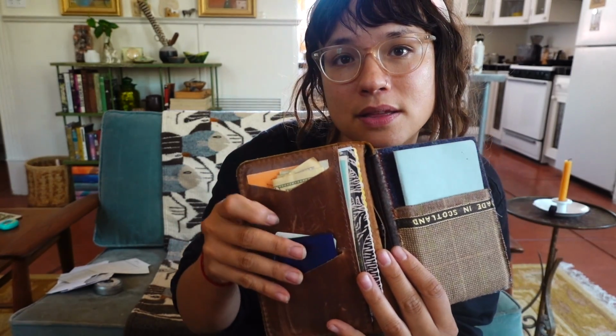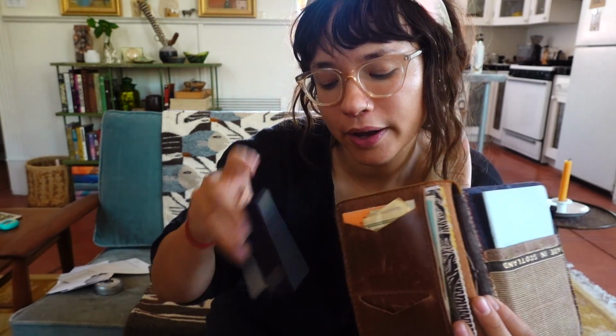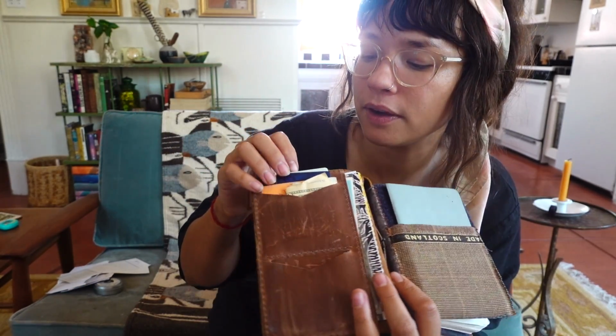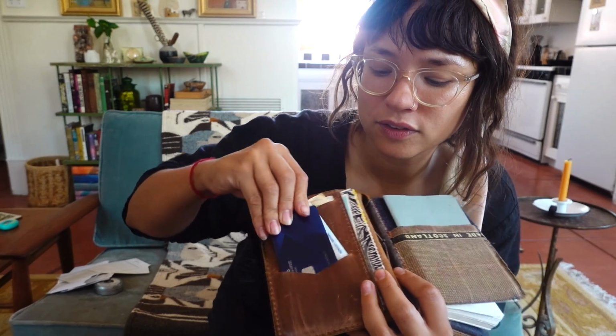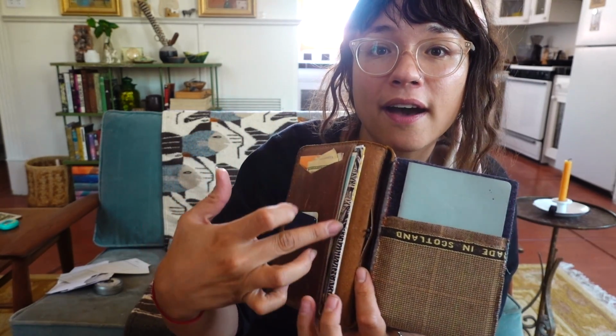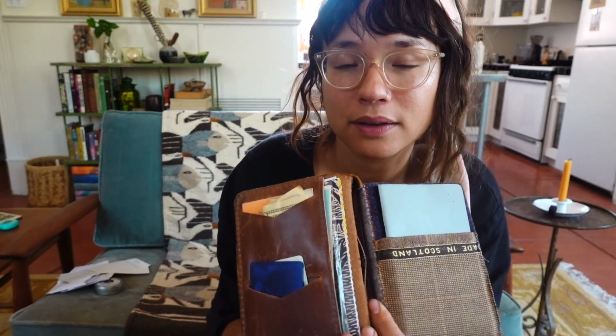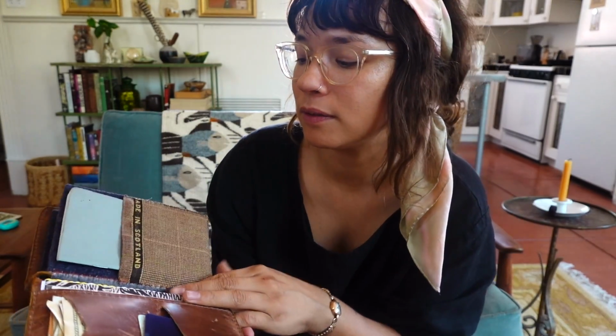I am using it as a wallet. I have my cards in the bottom pocket and my money or cash in the top pocket. And that is because I just didn't like how close the cards were to the top when they were tucked in up here. So I decided just to keep the cards down below. I have various postcards that I plan on sending out to different people when inspired.